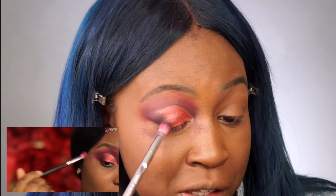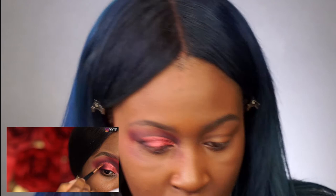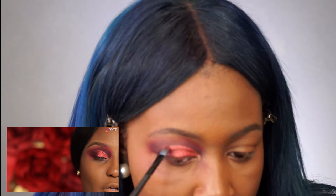Okay. So, next. For this outer aspect here, I'm going to go back in with my MAC 217 brush and Puka. Okay. See how it's already giving you a gradient effect? You see that? Make sure to take a little bit of that foiled cranberry color and just kind of give yourself a little sliver right there at the top. Depending on how much of that dark brown you use, you may not need to do this part, but I'm just going to show you guys a little trick.